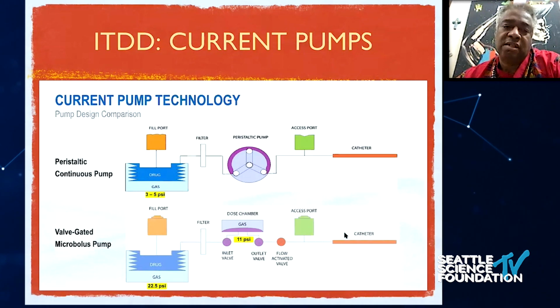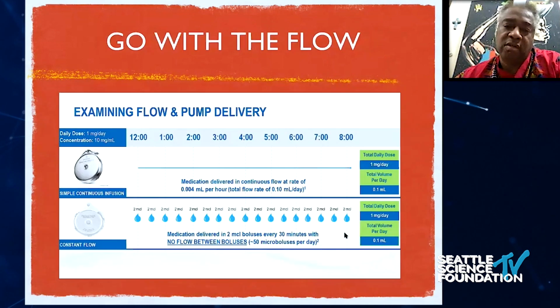So the pump technologies that exist: Medtronic uses the peristaltic continuous pump, which has a roller that delivers medication into the intrathecal space, whereas the Flowonix pump has a chamber with internal pressure, and there are two gates that open, a gate that fills and then a gate that's timed based on known concentration of medication and duration of gate opening. That results in delivery of medication, but what that also results in is a greater distribution. We'll talk about that briefly. So you see in a typical 24-hour period, the Medtronic pump delivers that medication continuously, but the Flowonix pump typically delivers 50 microboluses per day, spaced every 30 minutes.